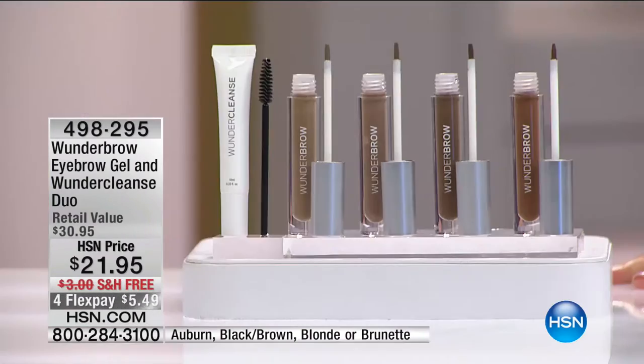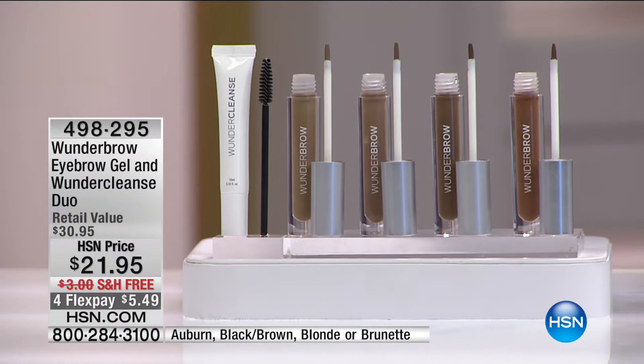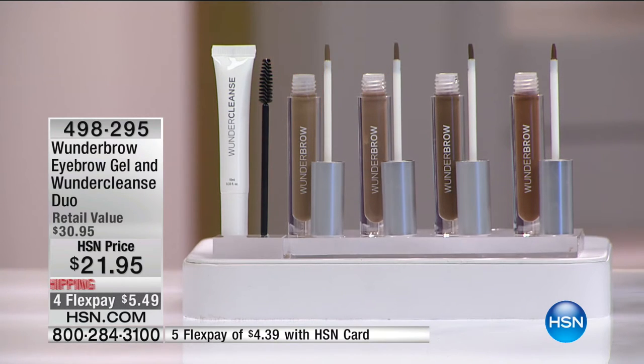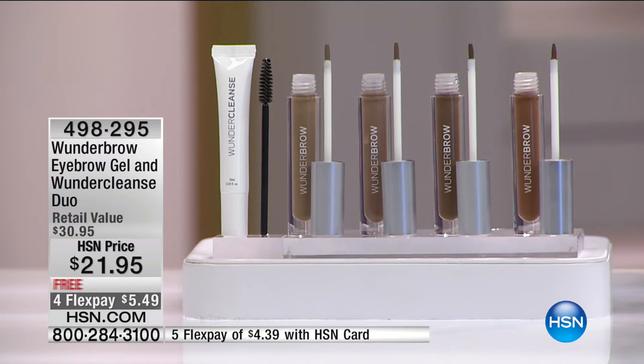Enter the Wonder Brow. There is nothing quite like this. In fact, this brow product is waterproof, smudge-proof, budge-proof. It will stay on until you decide to take it off. This is an HSN exclusive configuration. You cannot get this set together anywhere else. You will get your Wonder Brow in the color of your choice, and you get the Wonder Cleanse plus the spoolie brush, all of that today for the HSN exclusive price of $21. It's just $5 in free shipping to try, $4 on your credit card.